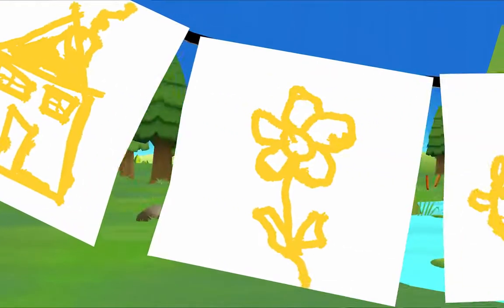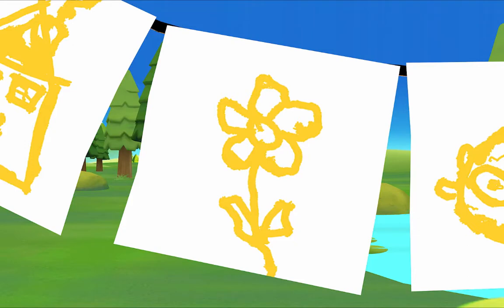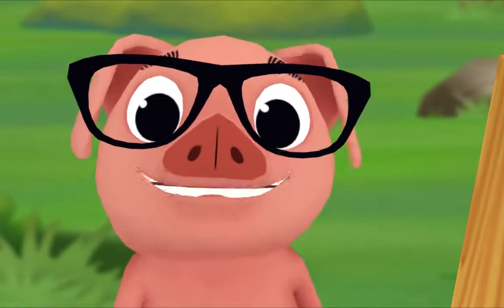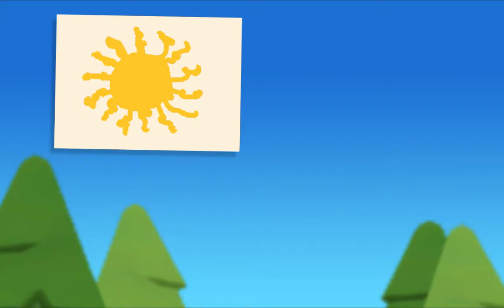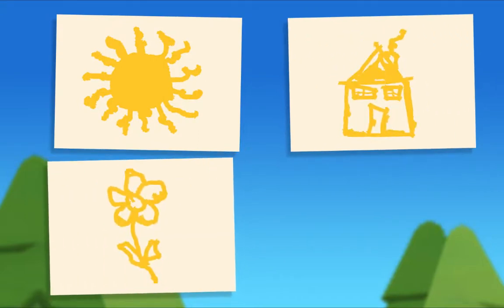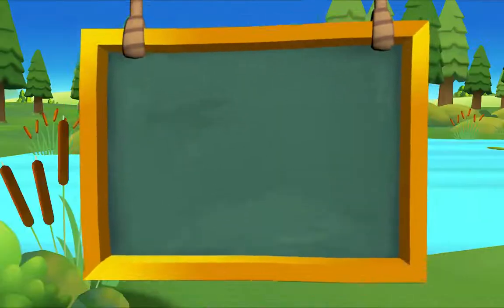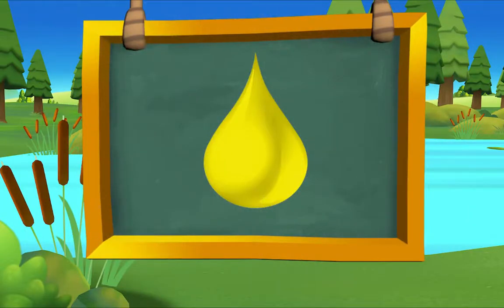Yes! And what's this? It looks like a yellow flower. That's right! What's this one? That's a yellow wiggle bug. Did you notice something about all my paintings? Look again. I painted a yellow sun, a yellow house, a yellow flower, and a yellow wiggle bug. What do they all have in common? They're all yellow. That's right! Today I'm only painting yellow things. Pig's paintings give me an idea. Let's make yellow our special color of the day.